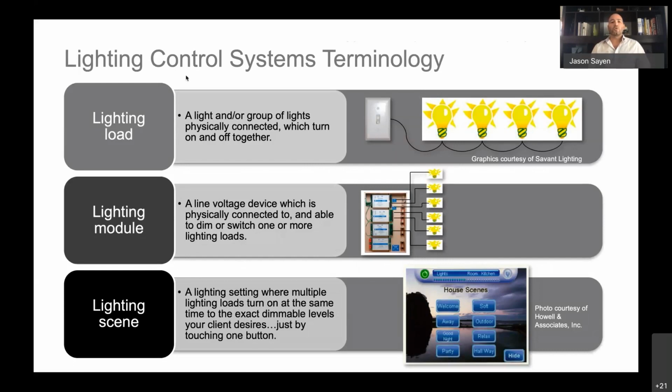So, lighting control terminology. I think everybody on this call is probably familiar with a lighting load. That's basically a single light or a group of lights that are physically connected and they turn on and off together. It's important to understand that because when we get involved in the project, for us to accurately quote it, we need to know how many loads we're controlling. A lot of times we'll request a load schedule. Sometimes we just get plans and we have to count it up ourselves. But essentially, the core of our design, whether it is a centralized or retrofit, is we need to know the load schedule. How many loads are we controlling?